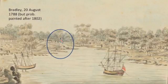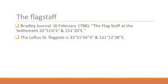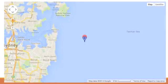We all agree there was a little redoubt. There was a little redoubt there, little fort, and the flag was erected there. It was there on the King's birthday, 4th of June 1788. We're just saying it was erected after 26th of January. Bradley's journal contains a reference to the latitude and longitude of the flagstaff as at 6th of February 1788. And this was regarded as a key piece of evidence by the people on the west side. But again, Gary has looked into this reading and fed it into the sites we can have now for latitude and longitude. This is the reading given by Bradley, and this shows the location there.